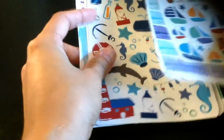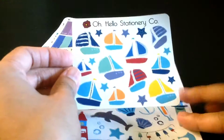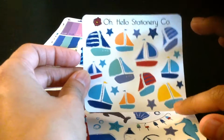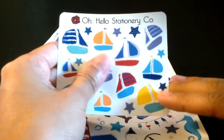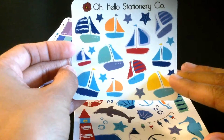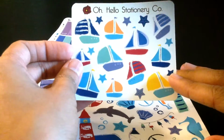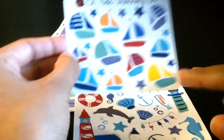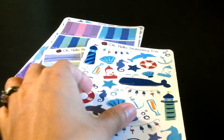All right, so here are the stickers. So let's start with the deco sheets. So you get this like little sampler that has all these cute little sailboats. This is awesome because when my husband and I lived in Florida, we had a sailboat, and when we moved back to Texas, we had to sell the sailboat, and I miss going out on the ocean in Florida and just spending a weekend out on the ocean. Oh, I miss it so much. So these are great. I love these. I hope she sells these regular because I'm going to want sailboats all the time.